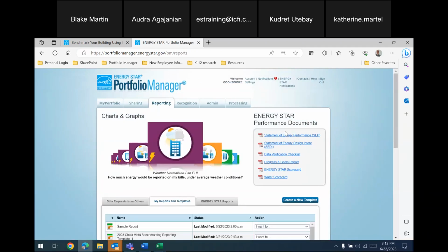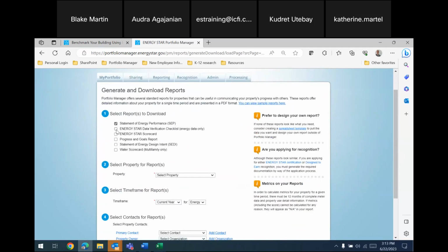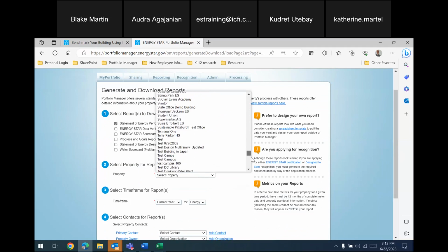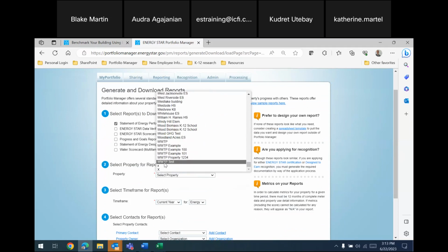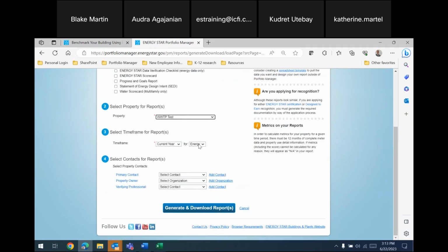And here in the Energy Star performance documents, if you were to select one of these, you can generate and download reports. You can download any of the reports, as many as you'd like. So you just have to check mark the ones you'd like. For now, we'll just say statement of energy performance. For the property, we know our property name was wastewater treatment plant test. So we would go down and select the one that is relevant. We'd want the current year, and because we only have energy data, we'll select energy.